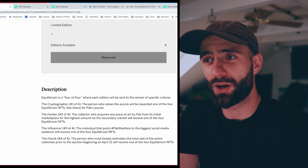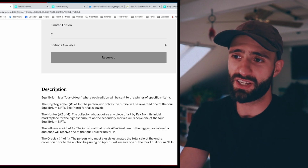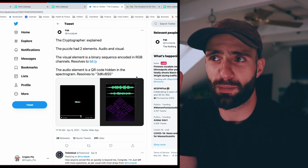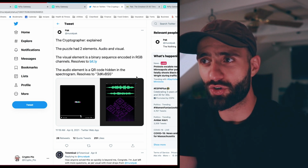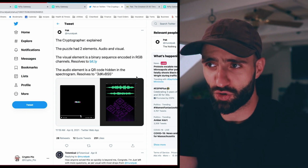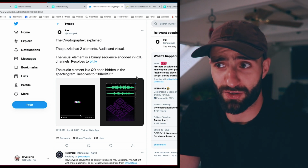The Cryptographer, number 1 of 4. The person who solves the puzzle will be rewarded one of the 4 Equilibrium NFTs. See here for Pax Puzzle. That link doesn't work anymore, but here on Twitter, Pax explained the cryptographer. The puzzle had 2 elements, audio and visual. The visual element is a binary sequence encoded in RGB channels. The audio element is a QR code hidden in the spectrogram. Resolves to 3DKVBS5. So, very complex puzzle from what I can tell.